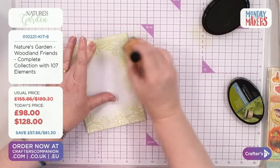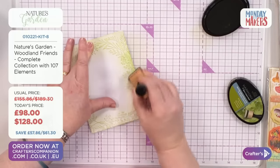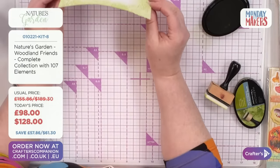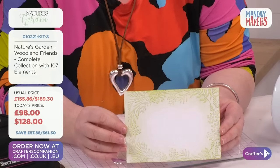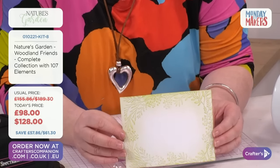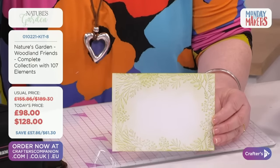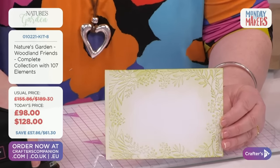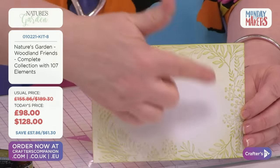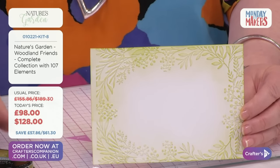Gorgeous. You could trim this down, stamp a sentiment in the middle, and that would be a card front right away. Look, awesome. Isn't that gorgeous? Really lovely. Maybe if you wanted to fussy cut around that or use a nesting die, you could put a photo behind that and it would look beautifully framed, wouldn't it? Definitely, yeah. Nesting die out of the middle, it'd be perfect, Joe.